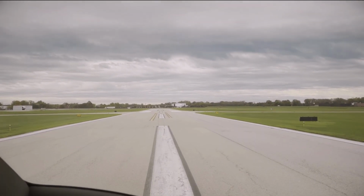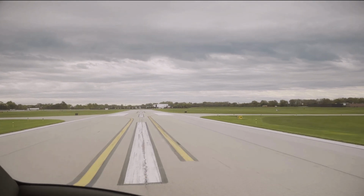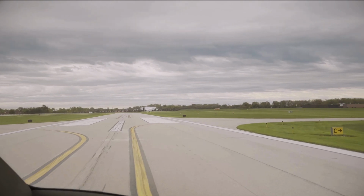Make the 180 on the runway there and hold short runway 20 right. 180 on 10, we'll hold short 20 right, 572 Delta Golf.